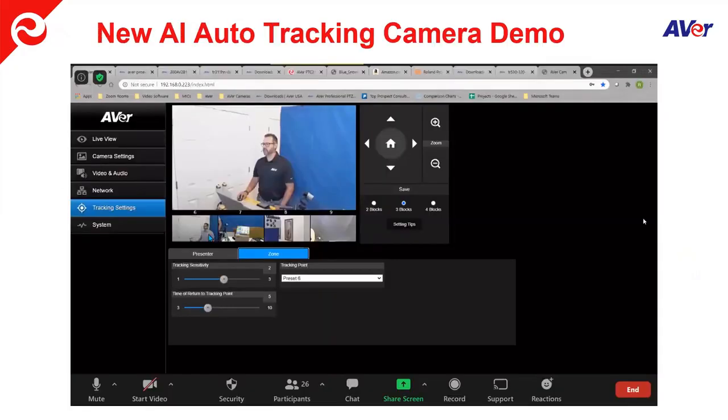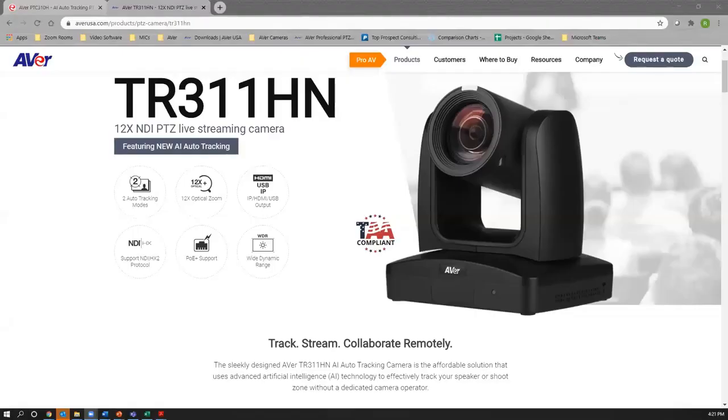What we're going to do now is pass it on to Rich, and I'm going to stop sharing here. He's actually going to do an AI auto tracking camera demo. Rich, take it away. You can show people directly how you've got this thing set up and how it tracks. Sure.